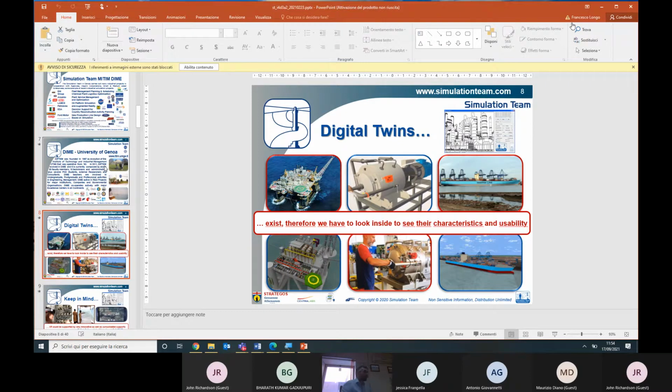real asset. Obviously, after 2010, this concept was extended in some way to other domains, and first of all, it was extended in Germany in the area of manufacturing and industry, and then after 2014, it is now currently used worldwide in many domains, not only defense or aerospace or industry, but even in the field of healthcare.